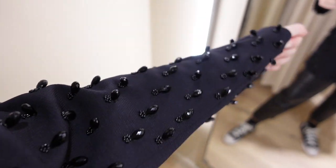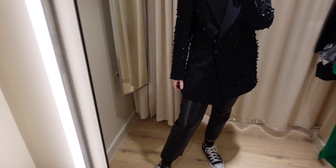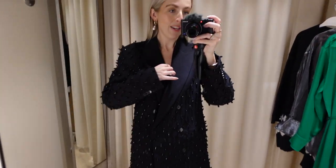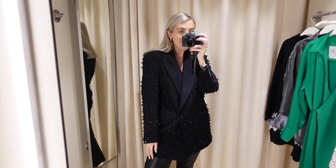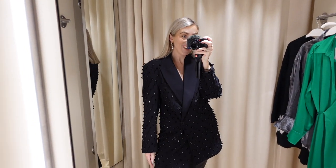And look at all these details as well. And these jewels, oh my god, it looks so nice as well, styled with some leather trousers. I can imagine styled with some heels as well. Oh my god, I think this is a size small. Oh my god, I'm so in love. It's literally so, so nice.